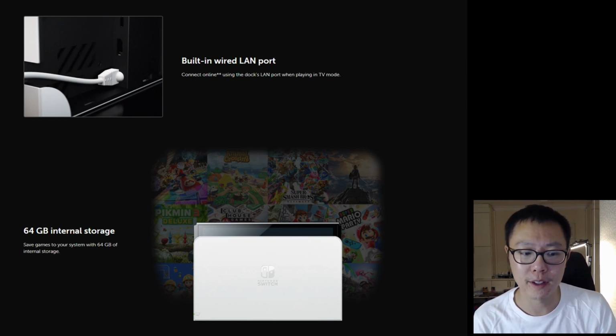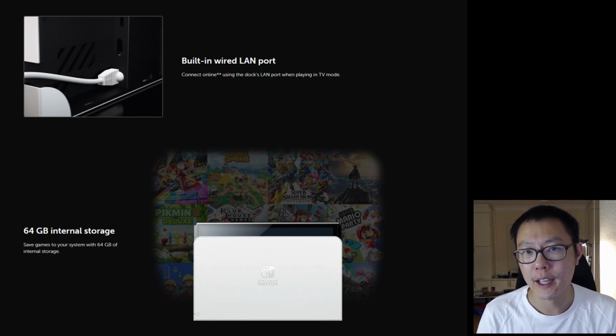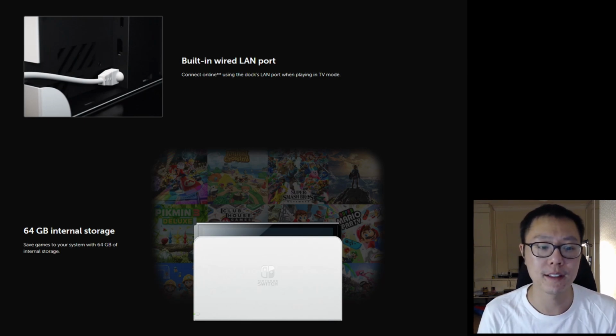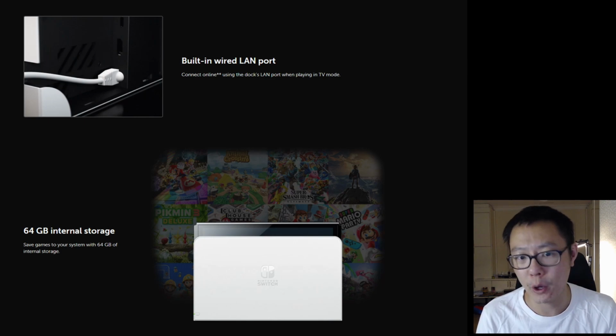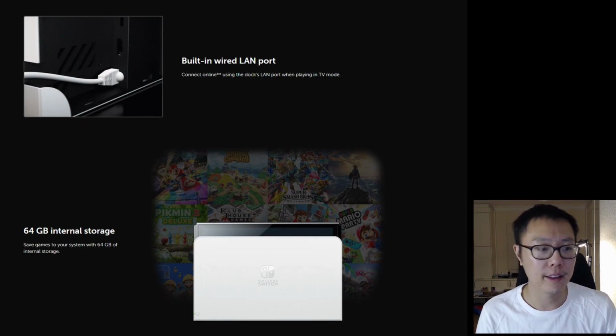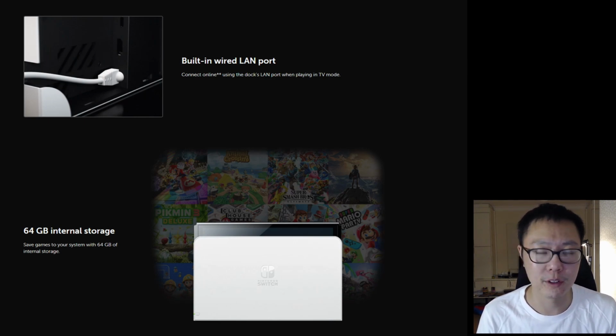They've also included 64 gigabytes of internal storage. The previous models had 32 gigabytes, so that's a welcome addition. And I think for $50 extra, the LAN port and also the 64 gigabytes of internal storage and also the OLED screen, I think that's pretty good value. So if you were going to buy a new Switch, then you would definitely buy the OLED version. Just seems like better value for money.